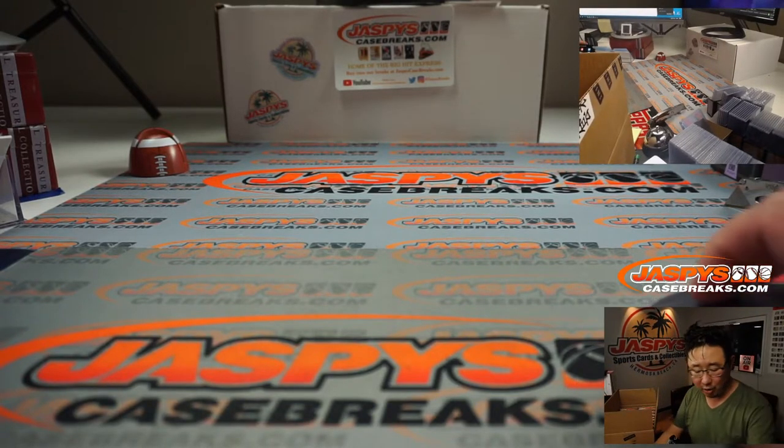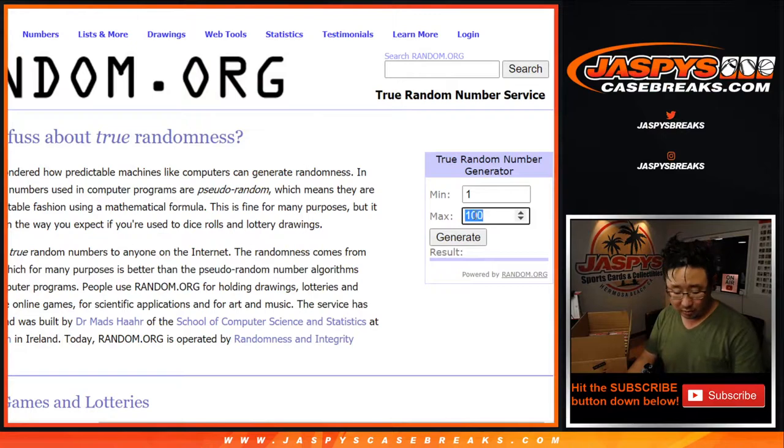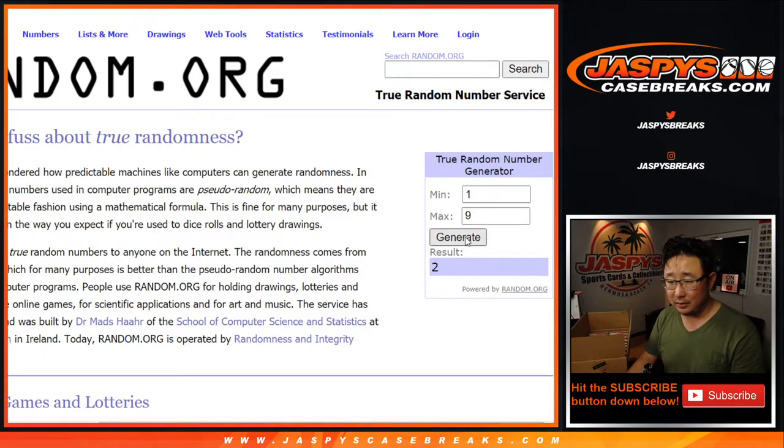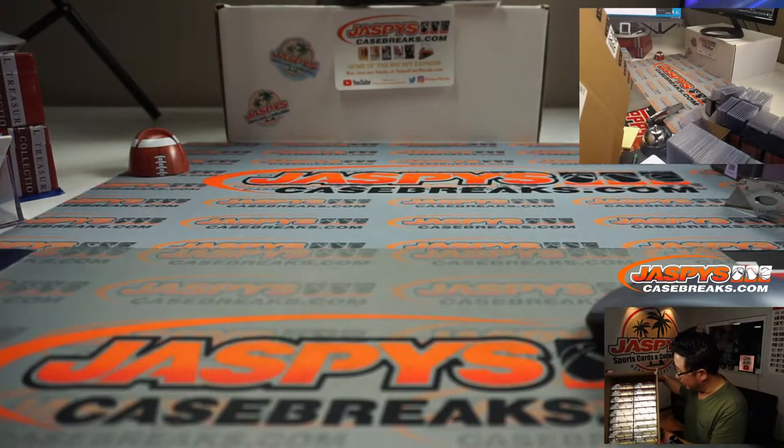So we're going to pick a row, 1 through 9 right here. Maybe in the future I'll just randomly grab them out of the case. But we're going to generate a number between 1 and 9. Ryan Kaysen's guessing 4. And it's 2. Sorry, Ryan. Off by a little bit.